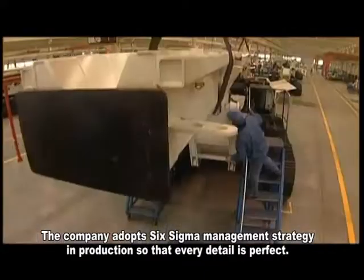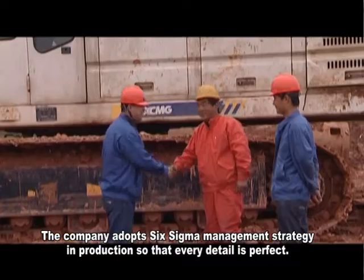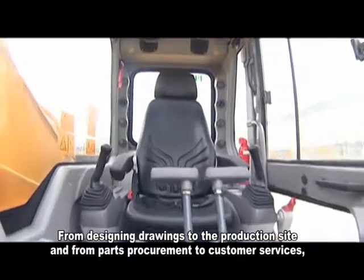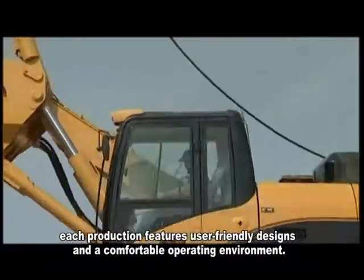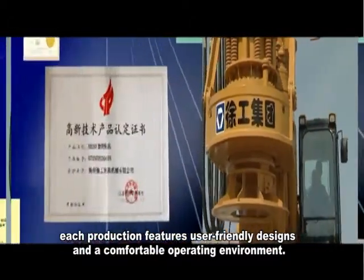The company adopts Six Sigma management strategy in production so that every detail is perfect, from designing drawings to the production site and from parts procurement to customer services. Each product features user-friendly designs and a comfortable operating environment.